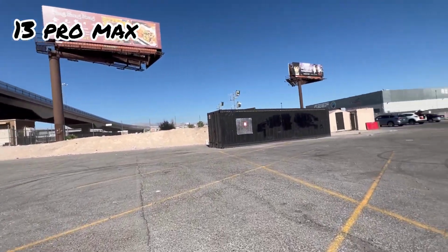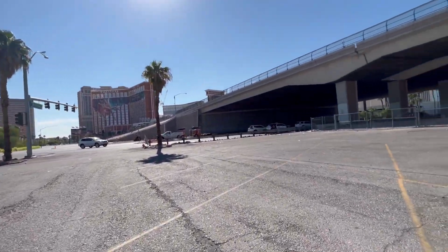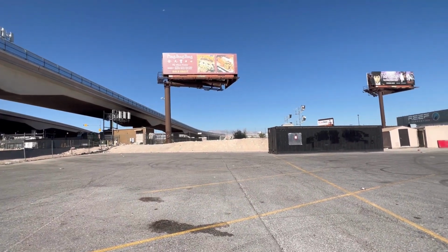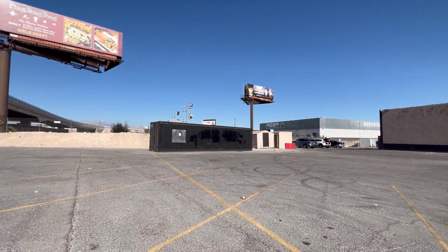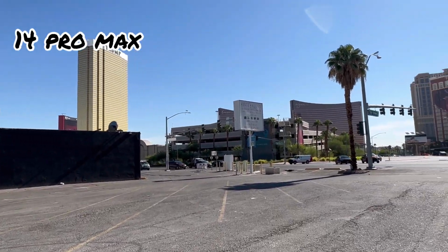All right, guys. We are jogging here with the 13. This is the 13 Pro Max. We're doing a little bit of jogging so you guys can compare it with the 14 Pro Max. All right, there we go. You guys let me know. Was that clear? Can you see the difference between the action shot and not? Let me know. All right, guys, I got you with the action.